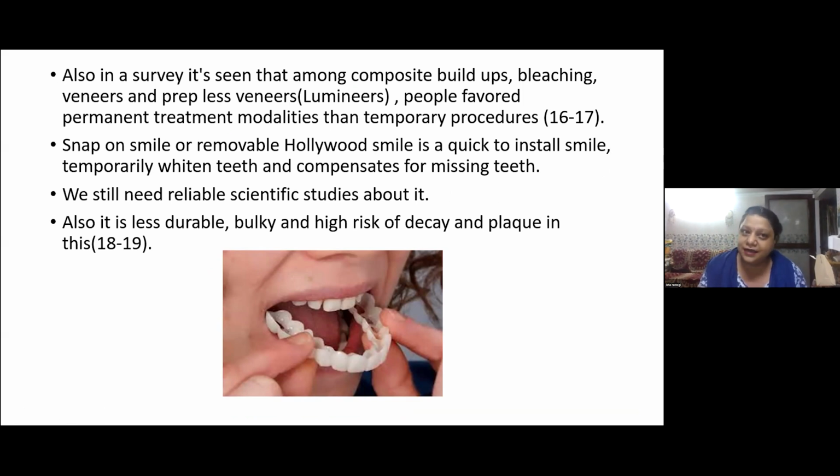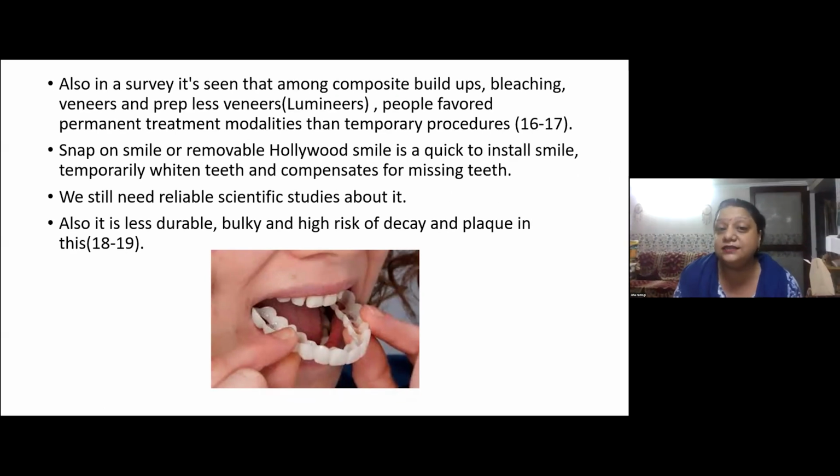Now, snap-on smile or removable Hollywood smile is a quick way, an instant temporary way, to whiten the teeth and compensate for the missing teeth. We still need reliable scientific studies about it. Also, it is less durable, bulky, and there is a high risk of decay and plaque.